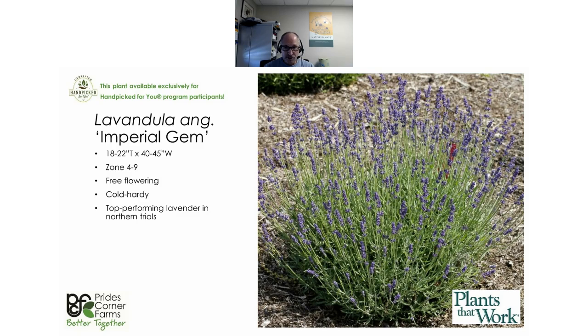We are just starting our first steps into this plant. Again, another exclusive in the beginning for our Handpicked for You program participants. But it's supposed to be free flowering. We've had trials of this before. It's been pretty impressive in the trials that we did up in our perennial area. Pretty easy to grow production wise, lots of bloom. But that zone 4 hardiness, man, that's something that a lot of people are really going to be excited about.